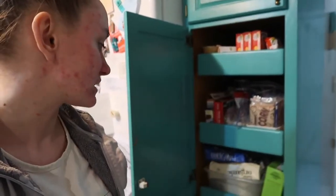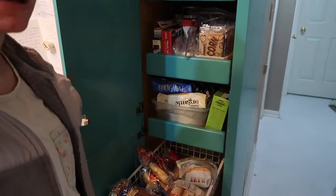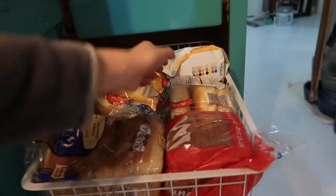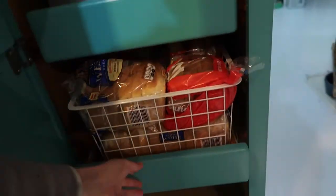Guys, we actually have a little bit of extra space, which I might change up a little bit, but that bottom part right down there doesn't have anything in it. This is all snack stuff, and it's a little chaotic. We'll see how well it stays organized. But guys, I really love this basket that's down here. I like the way it looks, and the storage for the bread works so amazingly well. Like bread and bakery stuff like bagels, hot dog buns, all that kind of stuff.